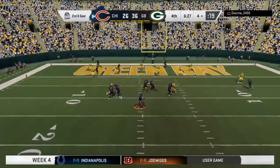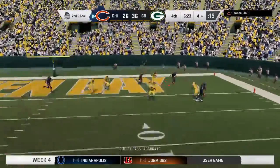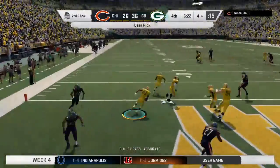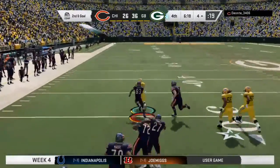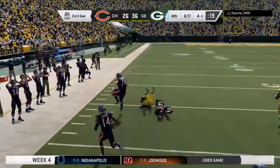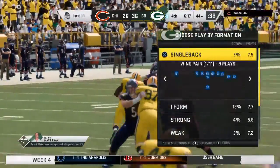Now Trubisky to throw. Okay, just like that. Just like that. And this is going to be intercepted. Picked off by Gary and Conley. And a great return as he takes us up just shy of the 45.